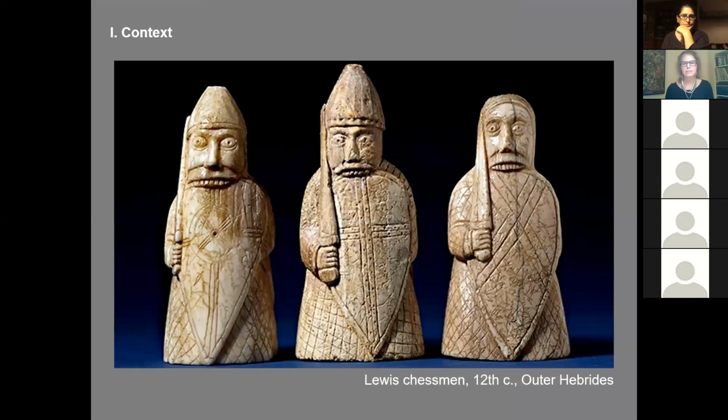We also have these lovely little chess pieces. These are the Lewis chessmen. These were found in the Outer Hebrides, made of ivory, and may give us an idea of those possible Viking helmets, Viking swords, and Viking shields. And these are kind of the angry Viking portrayal here with gritted teeth. But these are now in the British Museum.